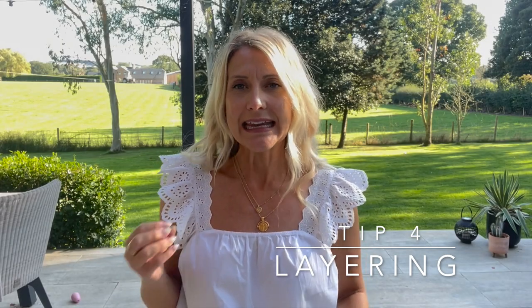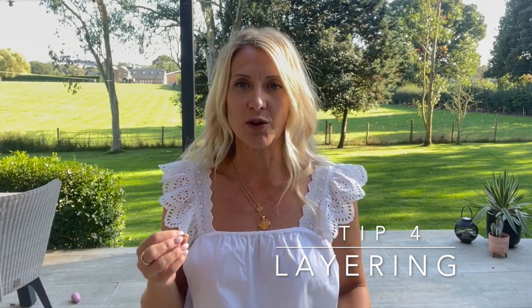So my next tip is all about layering. Layering has to be one of the easiest things that you can do to make your wardrobe work really hard for you for this transitional period.